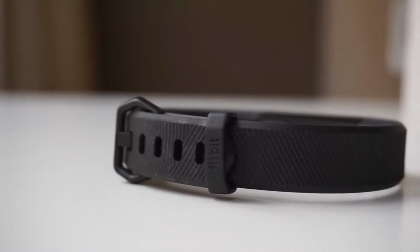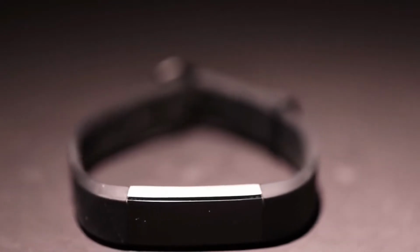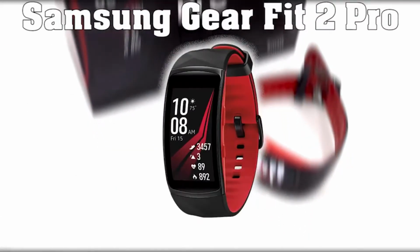The improved sleep stats are a big step forward, although it will require time and perseverance to really kick in with insightful stats. But the Alta HR brings high-end fitness tracking and heart rate data into a form factor that's wearable and desirable, and it's one of our favorite Fitbits to date. Next up is the Samsung Gear Fit 2 Pro.